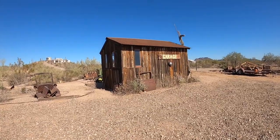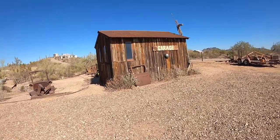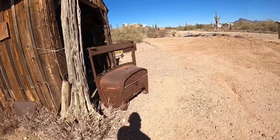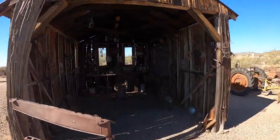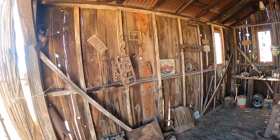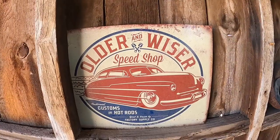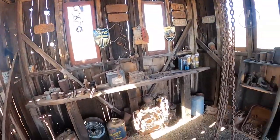Our first stop of the tour is the garage here. It says it's a single car structure that is the starting point of the tour, but maybe we can go inside and check it out. Wow, look at this. Definitely a lot of old relics in here.